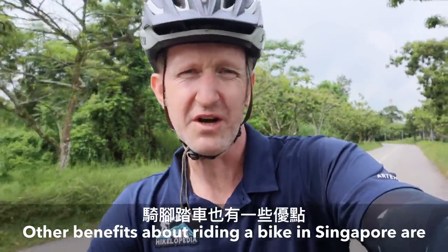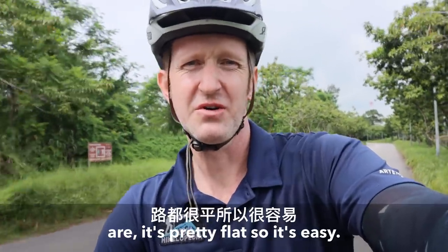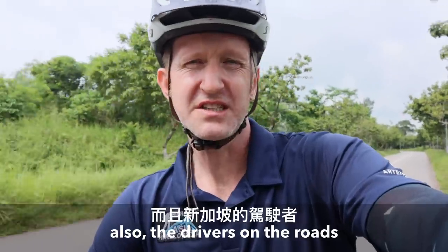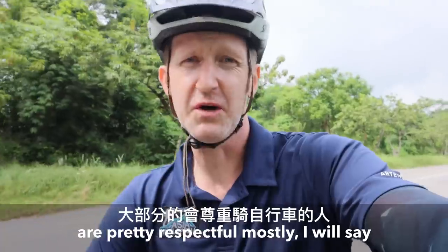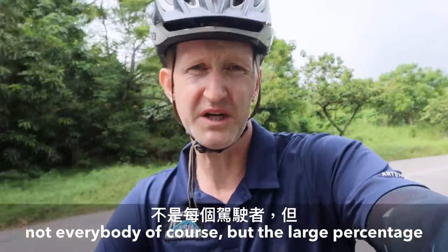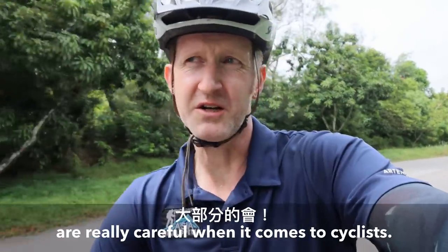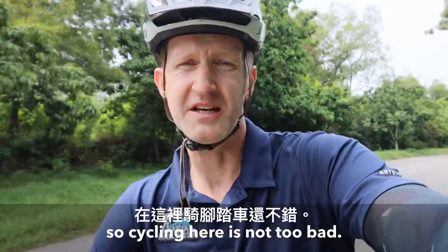Other benefits about riding a bike in Singapore are that it's pretty flat, so it's easy. Also, the drivers on the roads are pretty respectful, mostly, I will say. Not everybody, of course, but the large percentage are really careful when it comes to cyclists. And so cycling here is not too bad.